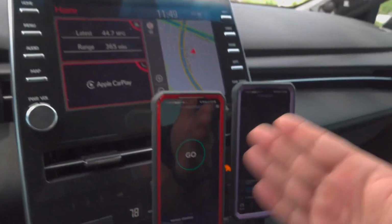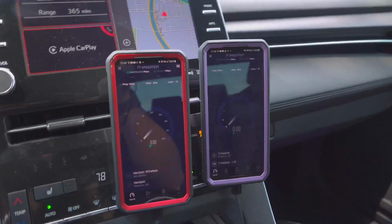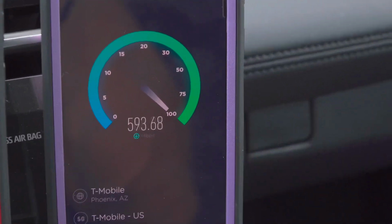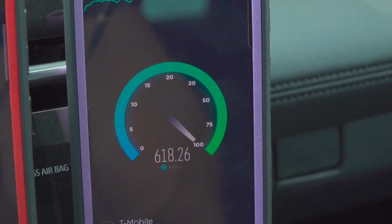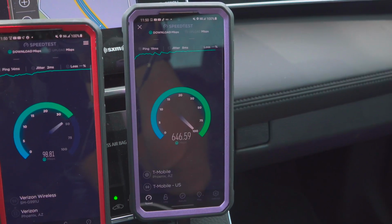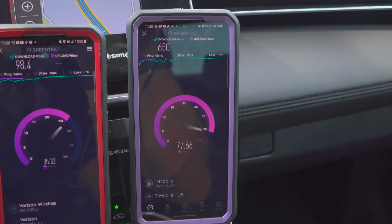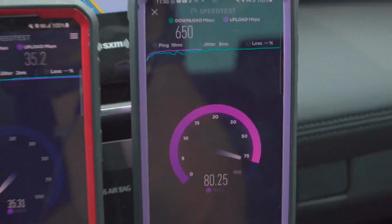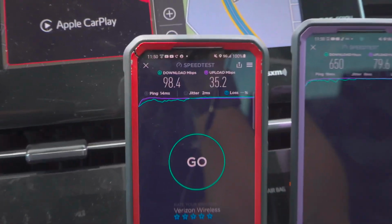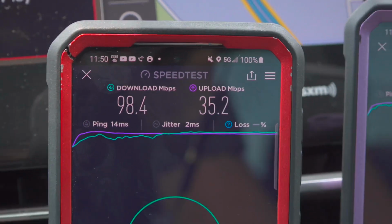Let's go ahead and look at Verizon and T-Mobile all on S21s as well. And I mean, that T-Mobile performance, oh my goodness. If you don't want to shell out all the money for an S21 Ultra, the S21 is a very fine phone, and as you can see, it performs just as well, if not even better, than the S21 Ultra in terms of reception. I mean, those are very nice speeds there from T-Mobile, and Verizon not doing too bad at all either. All right, so Verizon at 98.4 down, 35.2 up, 14 millisecond ping, 2 millisecond jitter. Very nice performance there from Verizon.